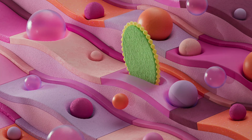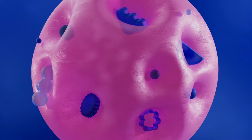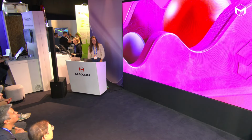Quickly going through this, these are some of the final renders that were also used on banners and on the lanyard designs and things like that. It was really fun to see it at the end coming together and going to the summit and seeing all the artwork hanging everywhere. For example, here you can see what that looks like. They actually made a sticker sheet as well, and everyone had it in their goodie bag. There were people walking around with glasses and the eyeballs on top, which was really funny. And here's the final result.